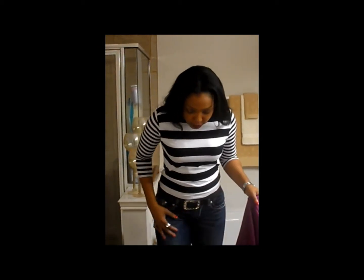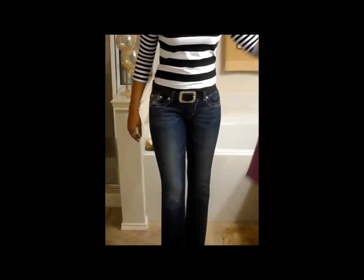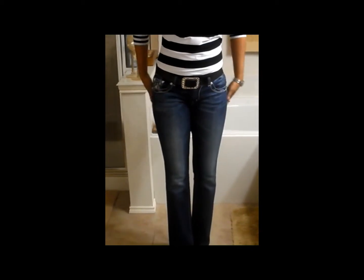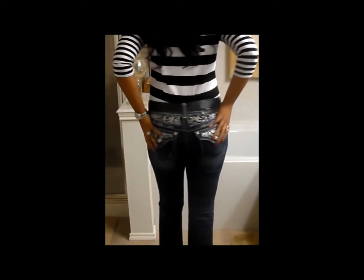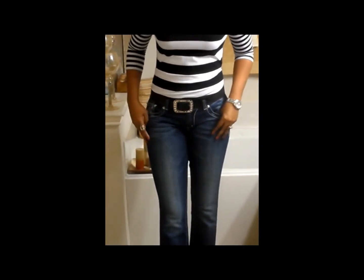And then I have on some blue Miss Me jeans from Dillard's, but it has the black and white detailing and rhinestones on the back pockets, with a black belt with a rhinestone as well.